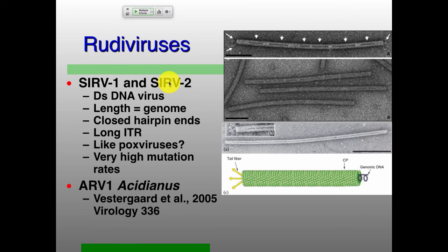SIRV1 and SIRV2, also linear double-stranded DNA viruses with closed hairpin ends. This should sound really familiar based on our pox viruses, our nuclear cytoplasmic large DNA viruses, and the Lipotrix viruses, again, linear with these closed hairpin ends. One of the really fascinating things about the sequence of these viruses when they were originally sequenced: normally if you have a closed hairpin end, you've got a couple of bases that are not paired. We looked at this when we talked about the pox viruses. Here it looks like the base pairing could go to the very end of the genome. But there's no way that you can have one phosphodiester bond and go from one strand to the other. There's not enough space. So what the structure of the ends looks like is a really interesting question. Also, long inverted terminal repeat structures.